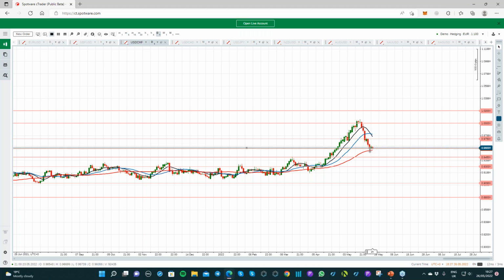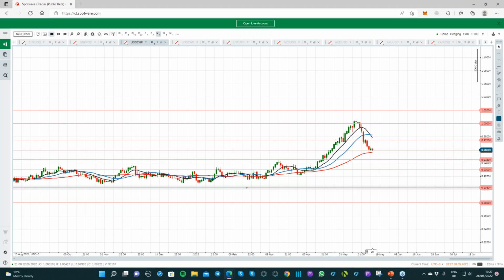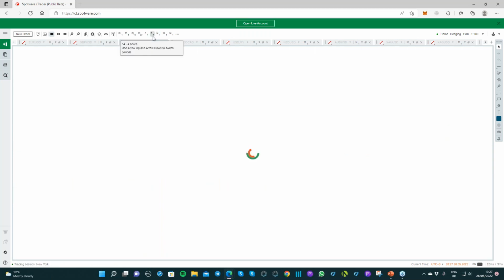Are the buyers going to come strongly back into this market, in which case is the uptrend going to resume, or do we have more move to the downside? Either could happen. This would be an area that I would be looking for the buyers to come into the market. If the buyers don't come into the market at this point here, then I would be considering trading short on the intraday time frames.